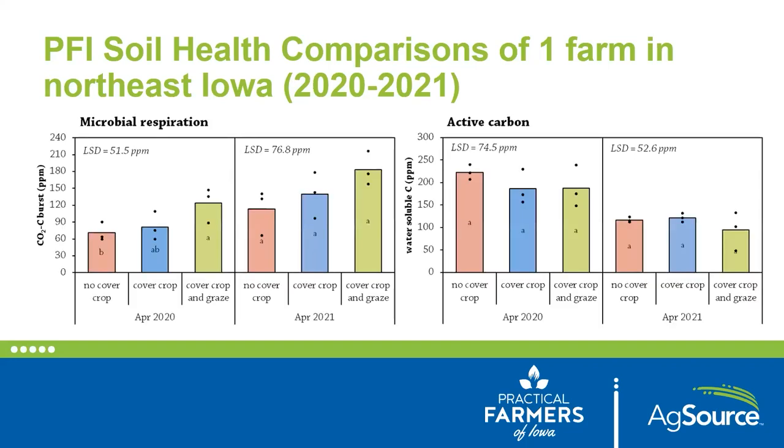And on the left are the results for soil respiration, on the right, active carbon or water-soluble carbon. We do see that in April 2020, on the left there, for microbial respiration, the grazed cover crop, that's the green bar, did score best among the 3 fields. But the next year, we come back a year later, April 2021, and we were not able to detect a statistical difference among the fields.